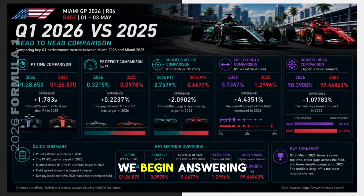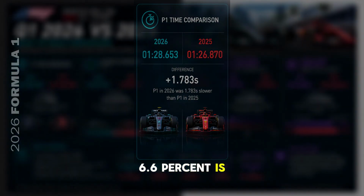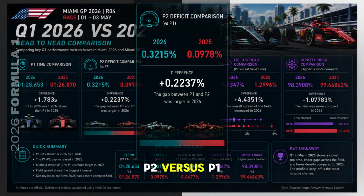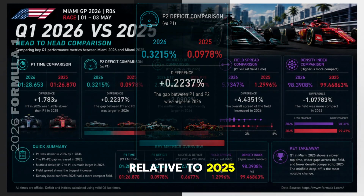With this in mind, we began answering the question of how far the Formula One 2026 regulations are from 2025. When comparing P1 of Q1 from 2026 versus 2025, we have a lap time difference of 1.783 milliseconds, meaning 2026 is 6.6% slower. And when comparing P2 versus P1 gap from 2026 to 2025, we see a difference of 0.2237 milliseconds slower in 2026 relative to 2025.